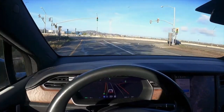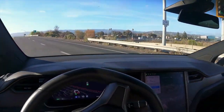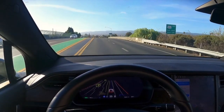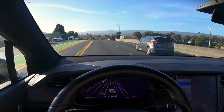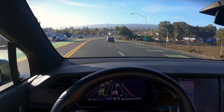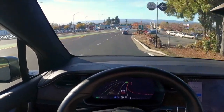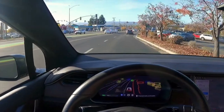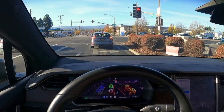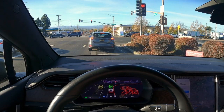So as you can see, it got a little confused there because it was a very big lane and then the lane split into half. And now it turned beautifully. One thing I have to say is that it's pretty slow. Like, as you can see, other cars are driving pretty fast. So as you can see, it beautifully applied brakes because of the red light and the car in front.